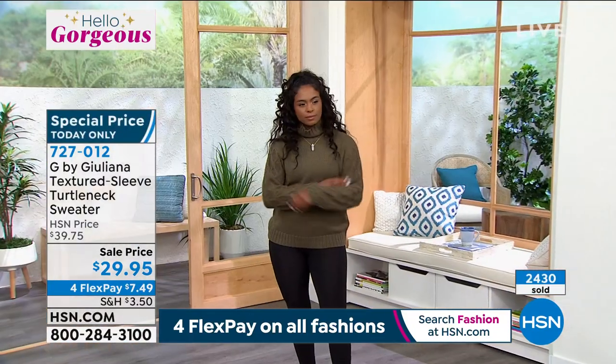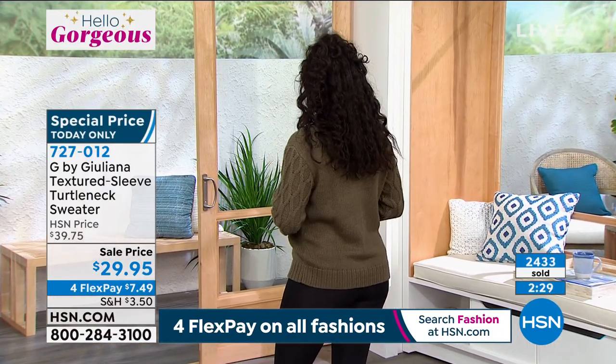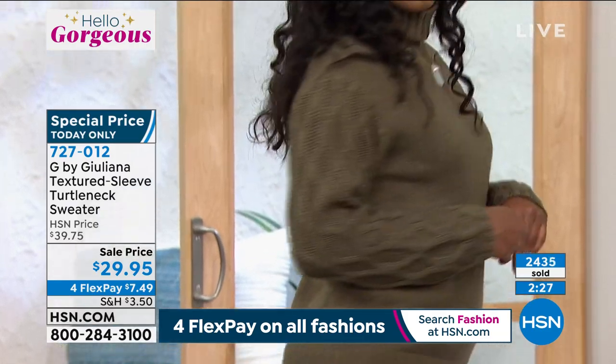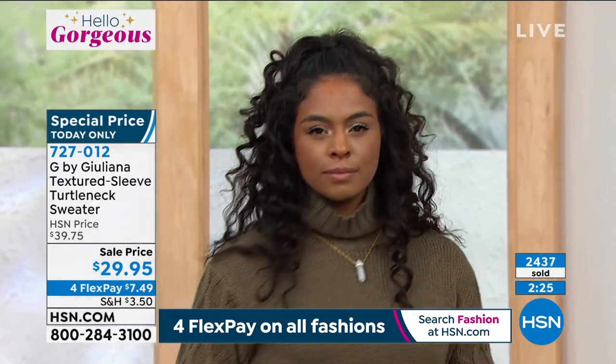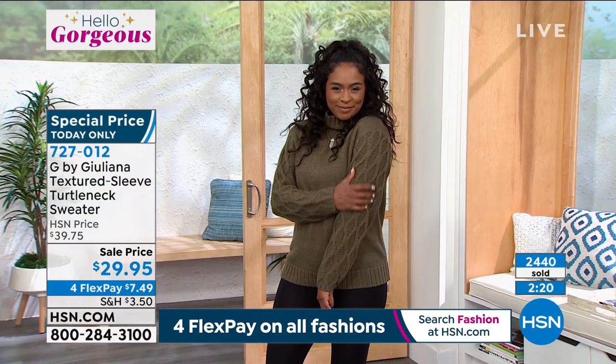Last call now goes out on that black. Extra extra small through 3X. There's that beautiful olive shade. Again, it's more of a deeper, rich olive. So if you've thought about it and you're like, I don't know, try it. You still have a 30-day unconditional money-back guarantee. It's only $7 and change a month on your credit card.